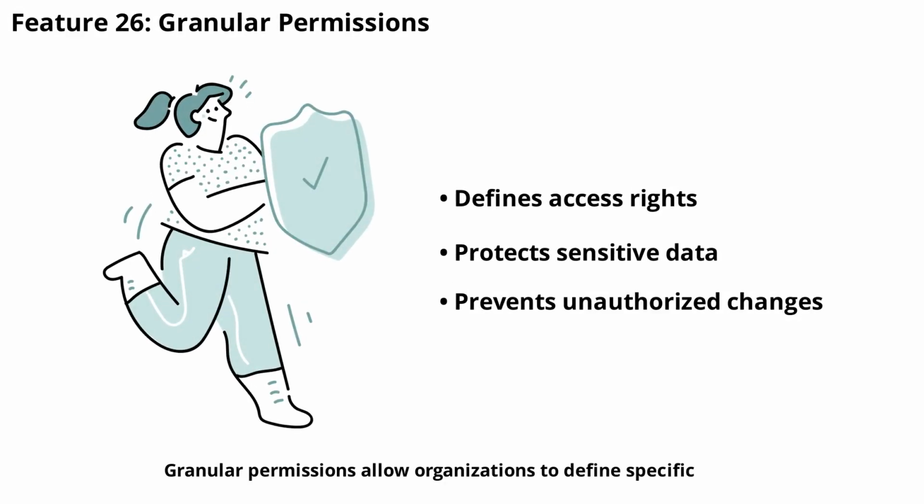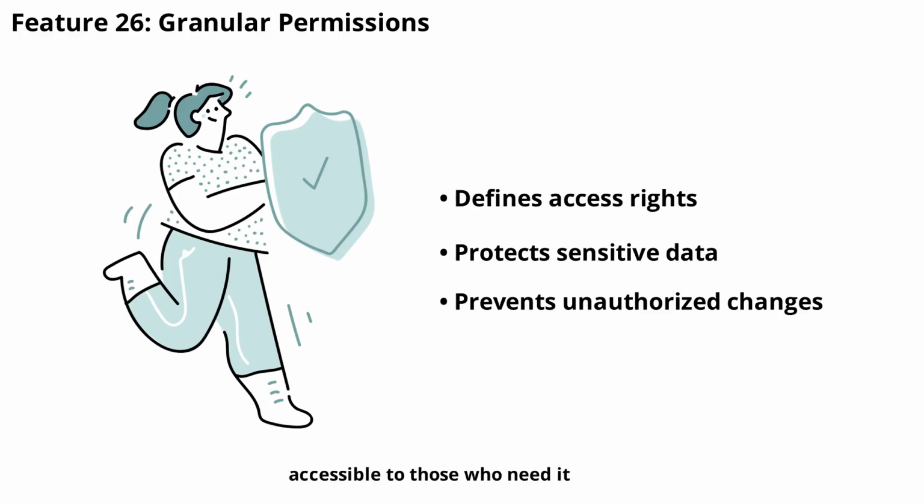Granular permissions allow organizations to define specific access rights for different users or groups. For lead tracking, this means you can control who can view, edit, or delete lead data, ensuring that sensitive information is only accessible to those who need it. Granular permissions support compliance and help prevent accidental or unauthorized data changes.